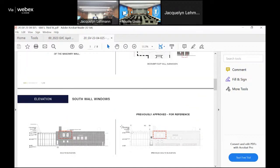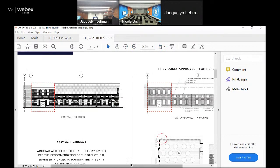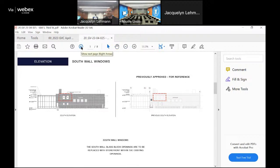Okay. I have no issues with the changes they're making to the new construction. I have no issues with the fact that they're taking the glass block out and putting in glazed openings. I have a question on the east wall, the rhythm being compressed in the center, but it's on the rear of the building. It's not that odd there, to be honest. The structural engineer says this must be done, so it works. And that's what I'm thinking too. And I don't mirror it.